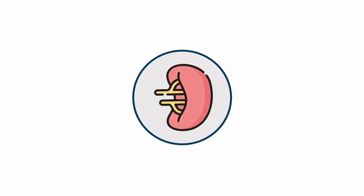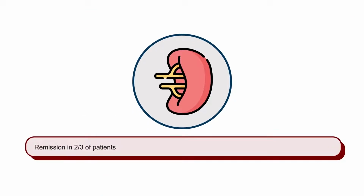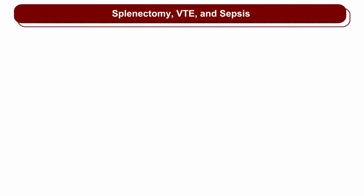So I mentioned splenectomy. With splenectomy, we get remission in about 2/3 of patients. We do need to be mindful, though, of the risk of infection in these patients. And so we need to vaccinate against encapsulated organisms and provide lifelong fever precautions and antibiotic prophylaxis. There also is a potential for thrombosis risk. And so that's shown here.